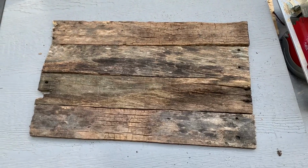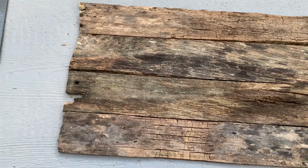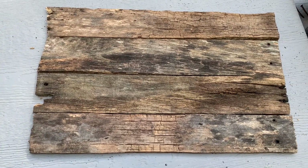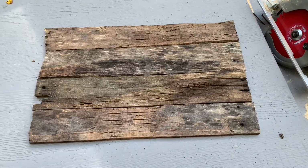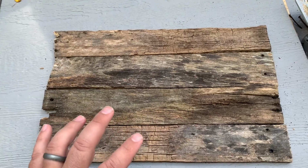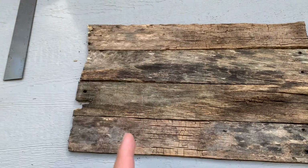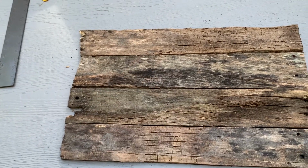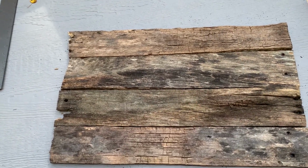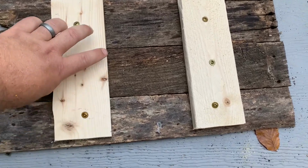So this is what I came up with after it's all cut. Some of it actually chipped away when I was cutting, which is kind of neat in my opinion, so I think I'm going to leave that. So my plan is to keep these in the order that I have them. I like the way they're laid out. I'm going to flip them, try to remember how I have them set up, and then I'll run some pine strapping across the back of them to hold them together. All right, so that's what it looks like, all screwed in. Here's the moment of truth.